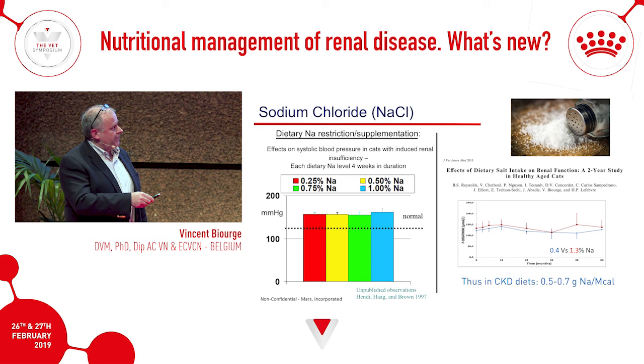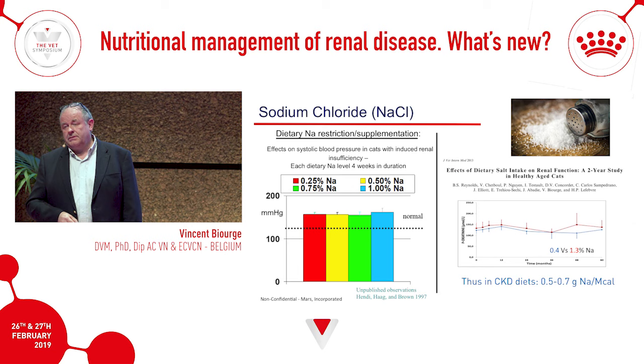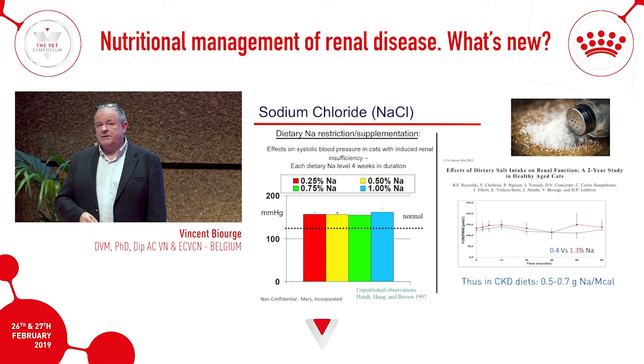The published paper is 2 years. We need to publish the 5 years part, but here you have the 5 years figure, comparing older cats, more than 10 years of age, with a diet at 0.4 and 1.3% of sodium. And you can see that the creatinine, the GFR, and many other compounds didn't change between the two groups. Actually, at the end of the 5 years, there were two cats alive, both of them on a high sodium diet.